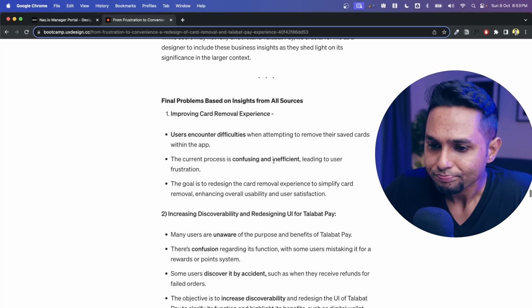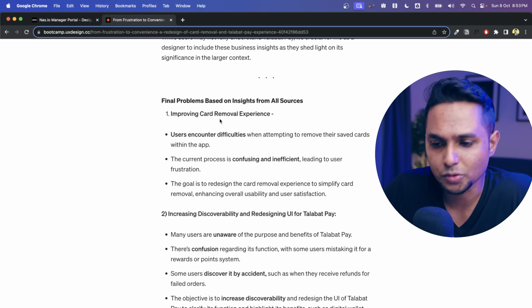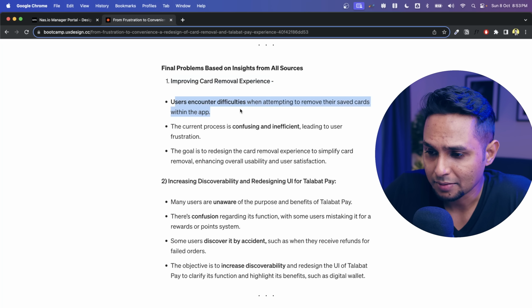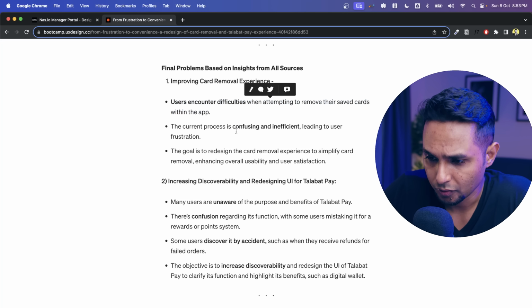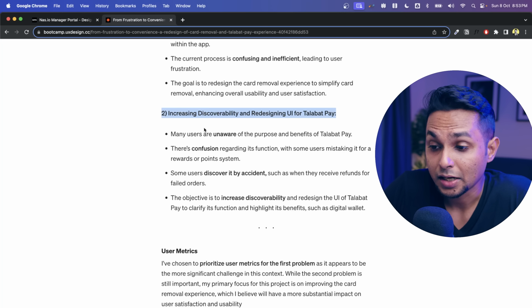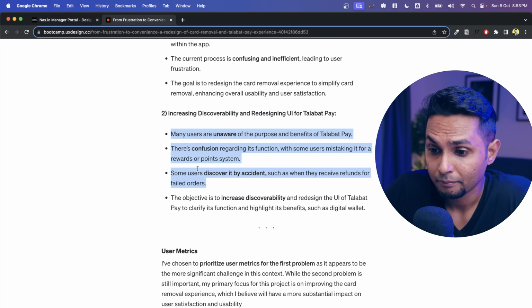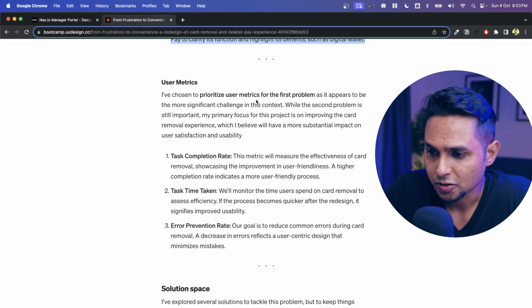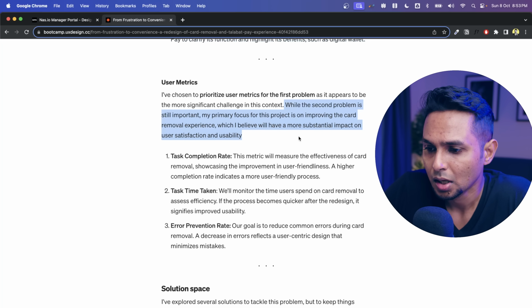Okay, cool. Final problem statements based on all sources. Improving card removal experience. Users encounter difficulties when attempting to remove their saved cards. Confusing, insufficient. A redesign, sure. Increasing discoverability and redesigning UI for Talabat Pay. Okay, got it. Sure. User metrics. I've chosen to prioritize user metrics for the first problem as it appears to be the more significant challenge in the context. While the second problem is still important, my primary focus for this is removing card.